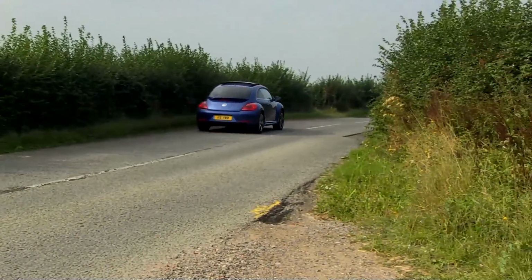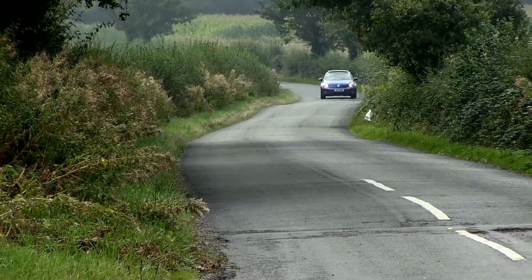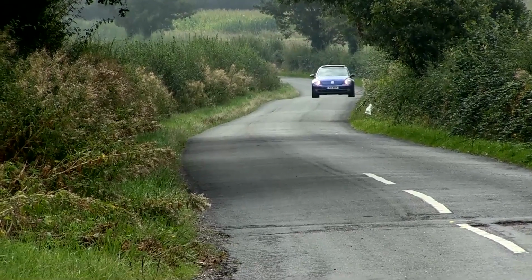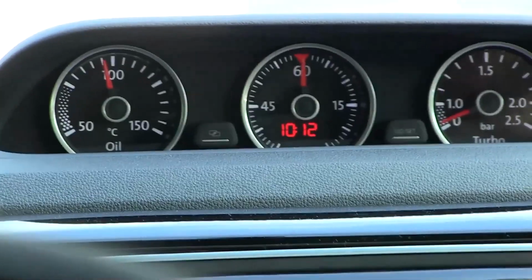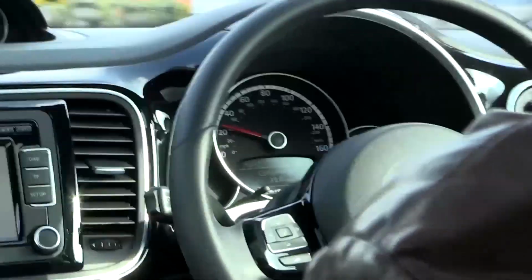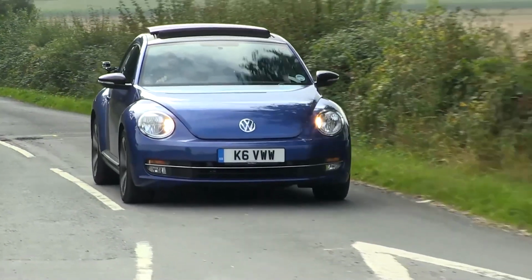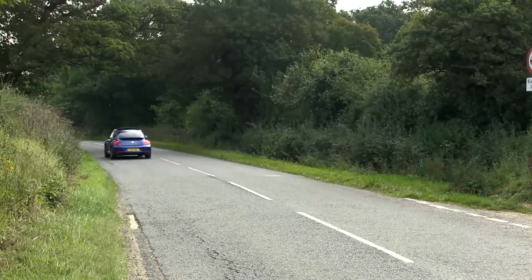The Beetle will never be as practical as traditional family hatchbacks, but it does a good job of outperforming rivals such as the Mini in this area, which is where it matters. Indeed, the Beetle offers more boot space than the Audi A1 and a lot more than the Minis. The cabin boasts plenty of stowage areas, including centre console cup holders, 2 glove compartments and very deep door bins.